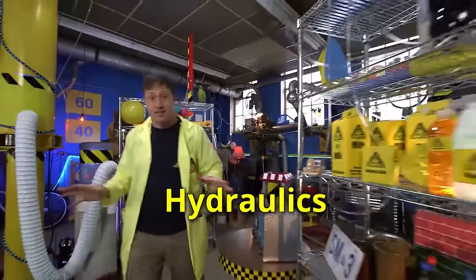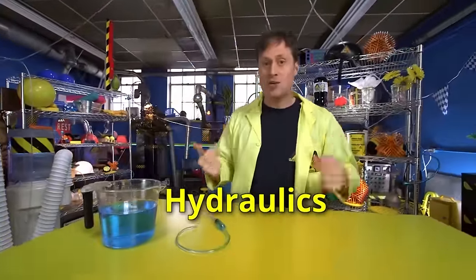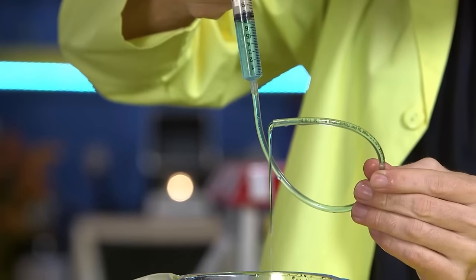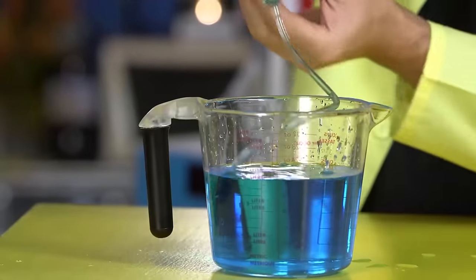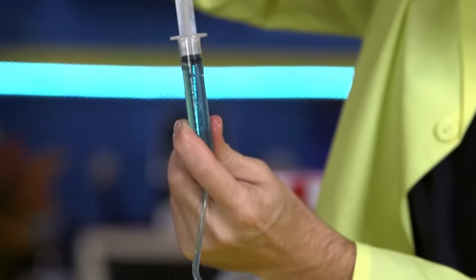Hydraulics is a branch of science that deals with fluids like water. But hydraulics are also a mechanism used in a lot of machines. Check this out. This is a syringe with a short hose on it, much shorter this time. And I press down on the plunger of the syringe and water comes out. And I pull in on the syringe and water goes back in. Because the plunger is airtight, it allows me to push or pull the water.